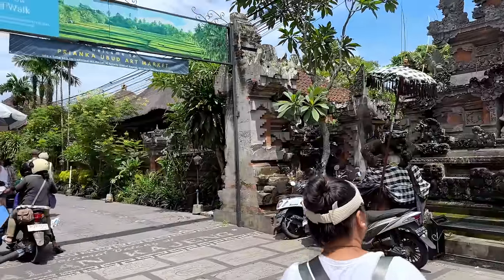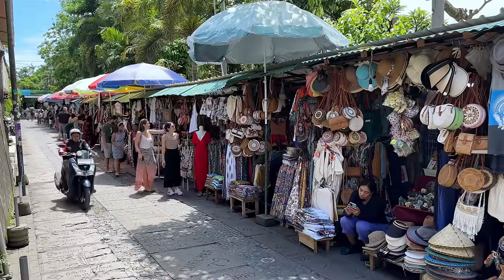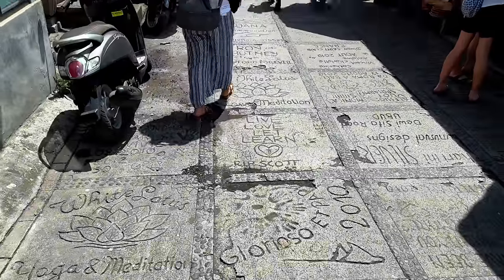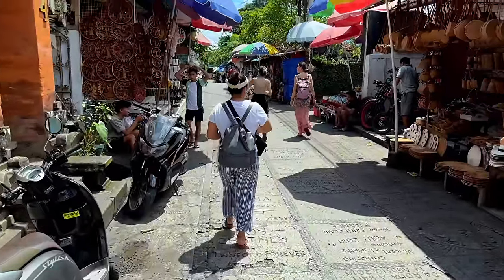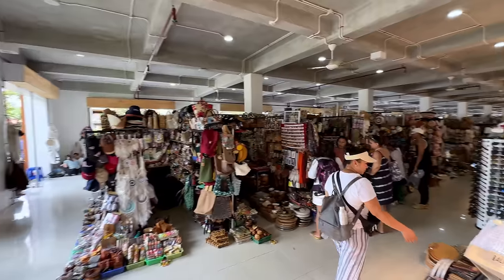After the temple, we turned around the corner to this other street that was lined up with small shops. We also went across the street to check out this other art and souvenir market.